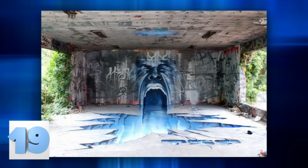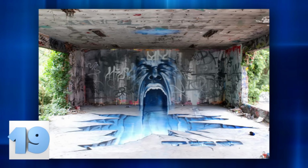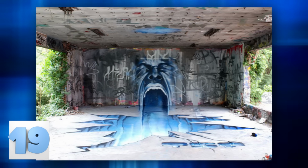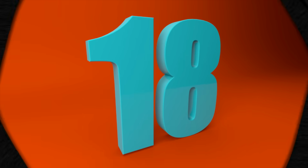Number 19. Feeling blue. Who knows what happened to the blue man pictured here, but whatever it was, it looks like he might be having the worst day ever. Not only does it look like he's screaming at the top of his lungs, but the frosty pits of heck are opening up to his scream. Again, we don't know what's going on in the picture, but what we do know is that we don't want to be involved.